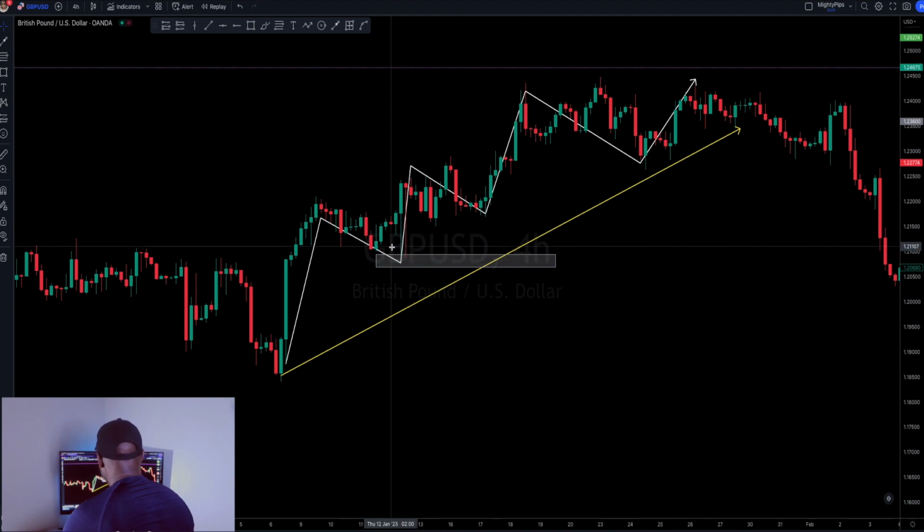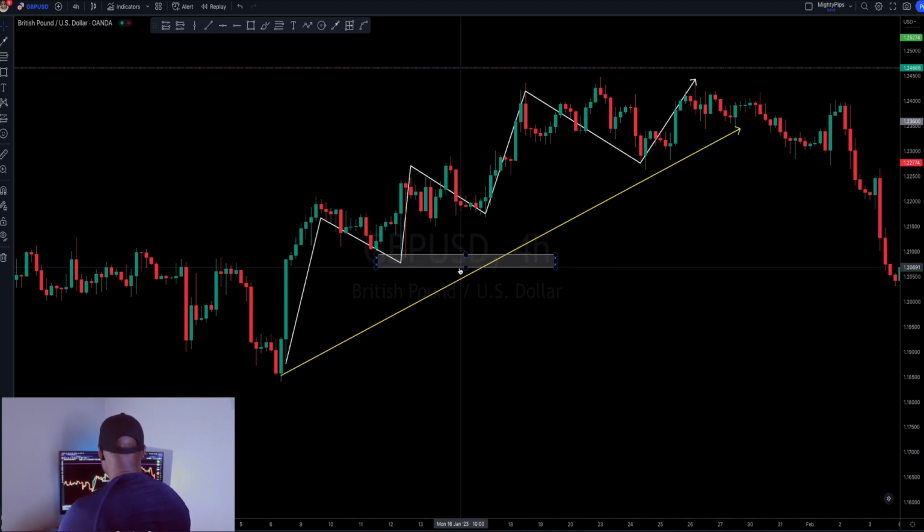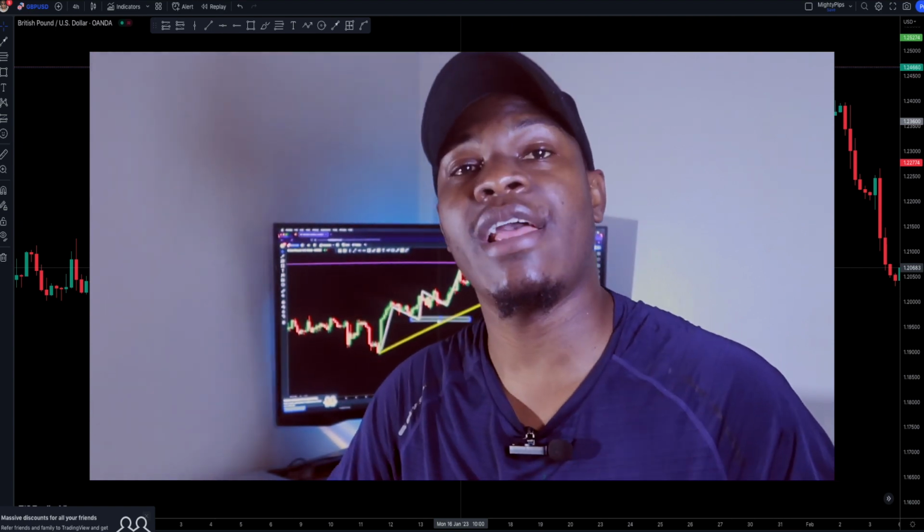So this becomes an area of value which the banks also are trading from. So you want to look for entries at an area of value. I hope you guys see that. You need to enter in an area of value.